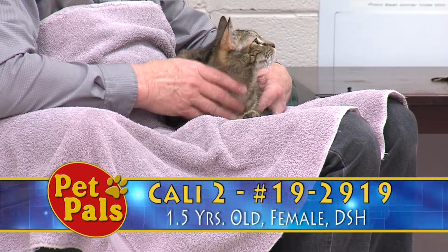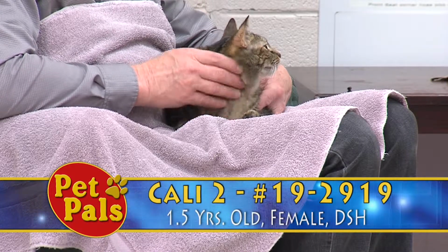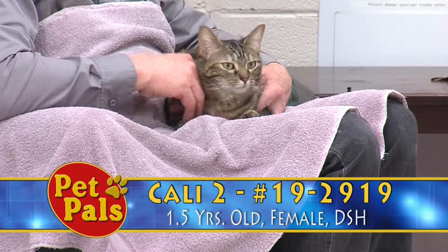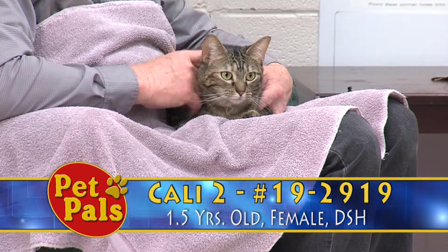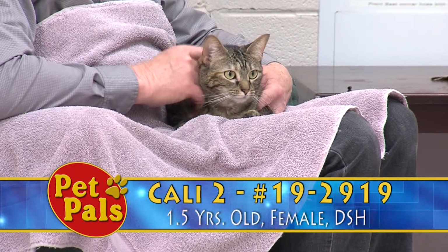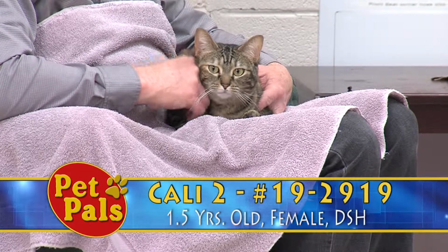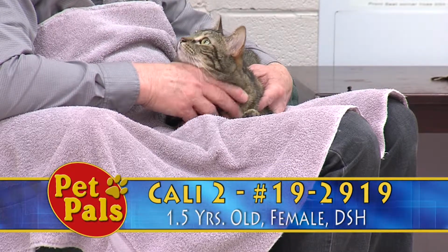She is a cat, though, that can get overlooked. She's in one of our lower cages. She's not as young as other cats. So only being 1.5 years, by no means is she old, but sometimes people always want to go for the younger cat. So, you know, I encouraged you earlier, when you visit, to make sure you look in all the cages and kind of overturn every rock, if you will, to make sure that you're finding the perfect match for your house.